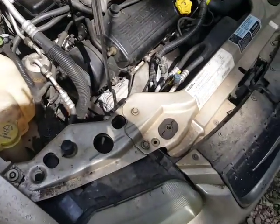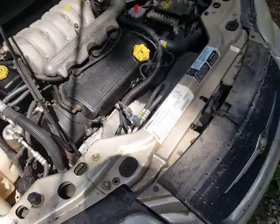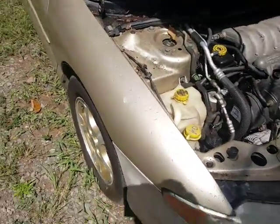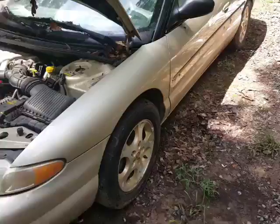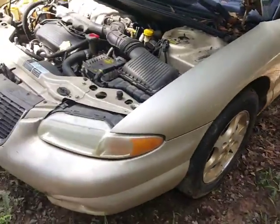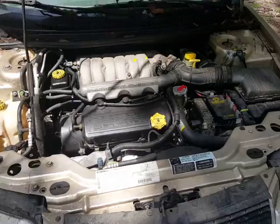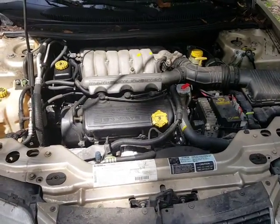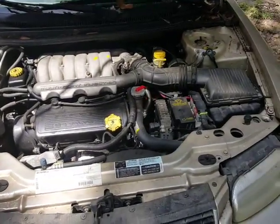Okay, so when we first went to pick this car up, I seen it online. Lady had it for sale, and she never took a picture of this side. She only took a picture of this side, and I was like, oh man, that's a pretty nice looking Sebring. So my fiance, she's always wanted one. We went and picked it up and started driving it home.